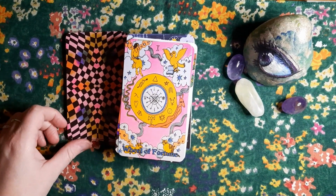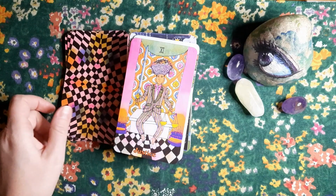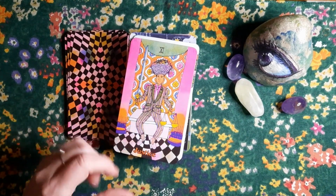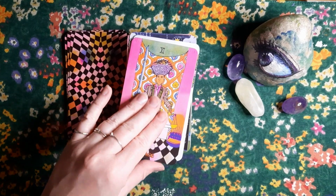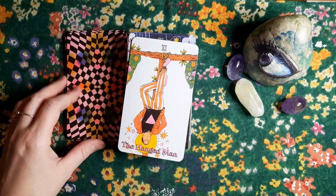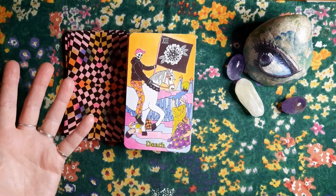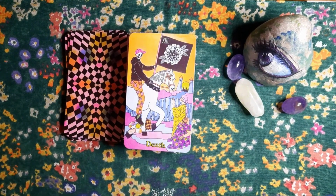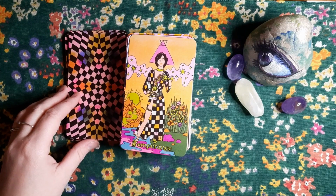Wheel of Fortune. I'm loving this pink. Justice. Check out this suit. That's amazing. Love. Wow. The Hanged Man. Death. Oh, check out Death. They're wearing a little baseball cap. That's really, really cool. Oh, I love that. And I gotta say, I love their trousers as well. Wow. Beautiful. Temperance. Look at this.